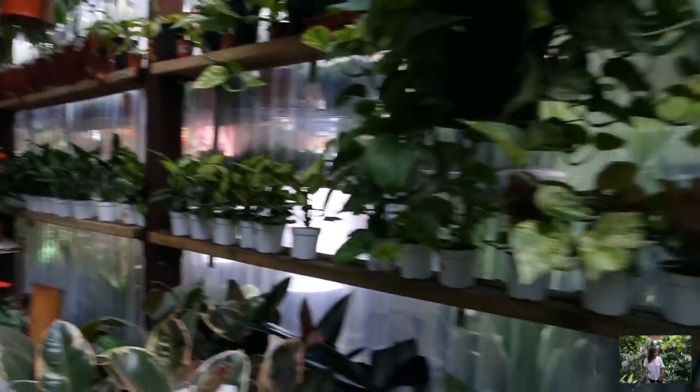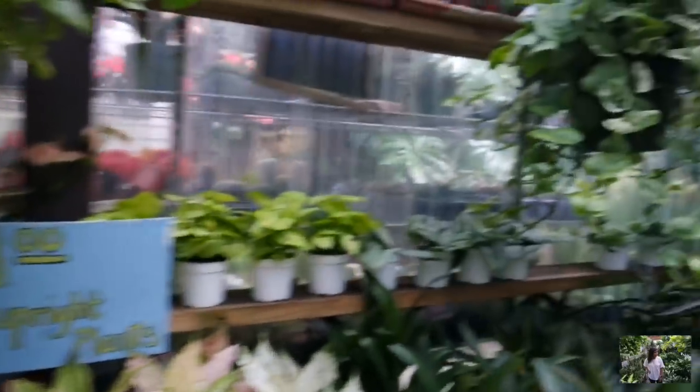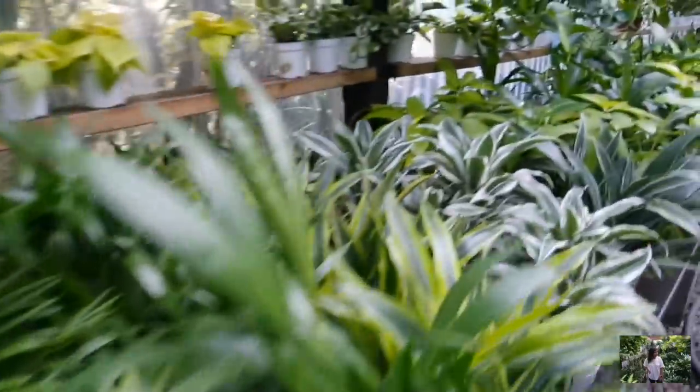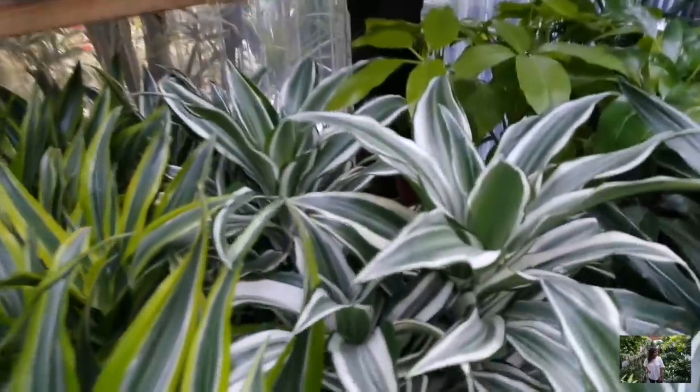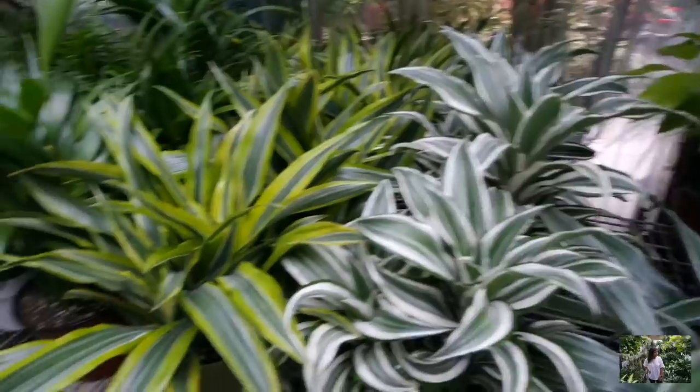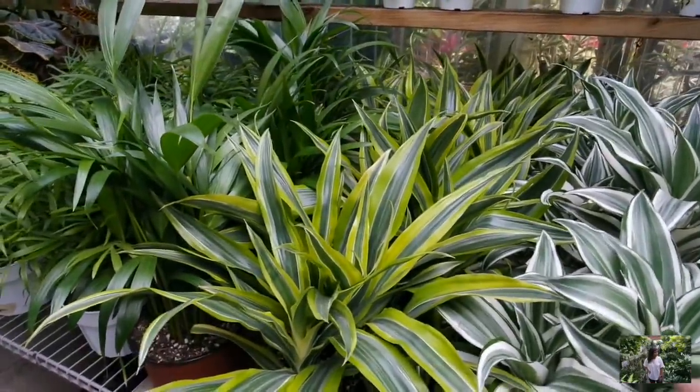So, trying to pick out some fairly easy plants for him to style in his home. Give it a little plant love because he has nothing going on. He just moved back to the States. So, trying to spice up his place. Dracaenas are super easy. The dragon trees, very easy. Growers, this might be one for you.